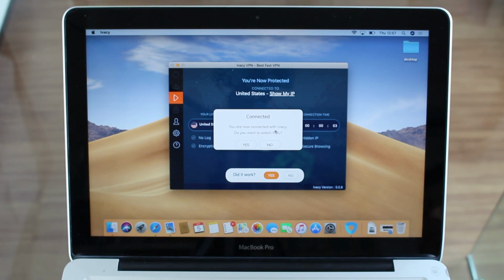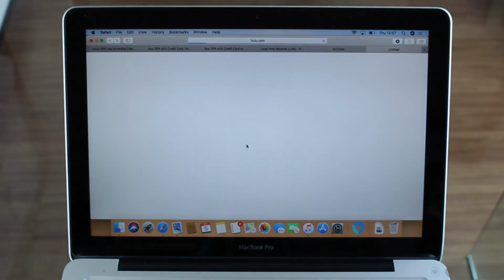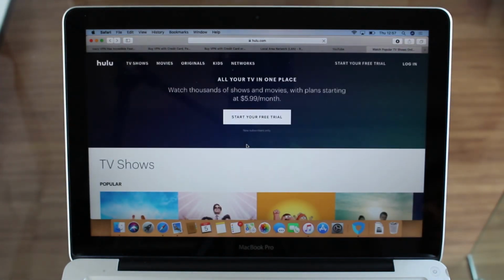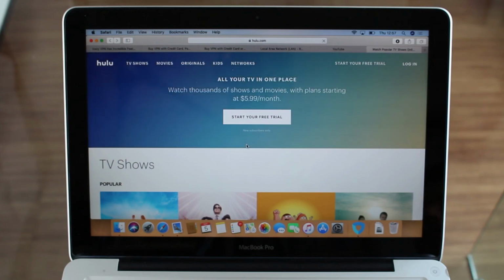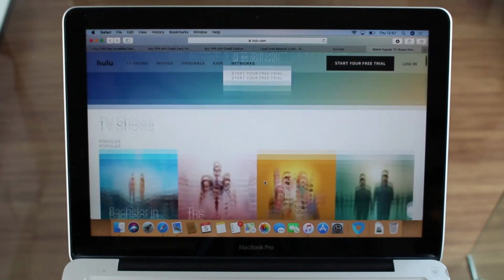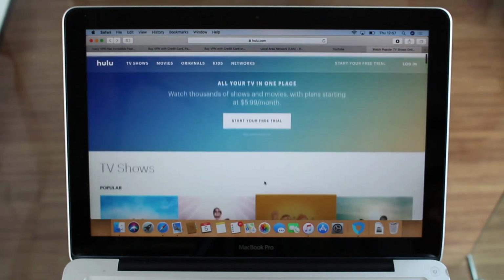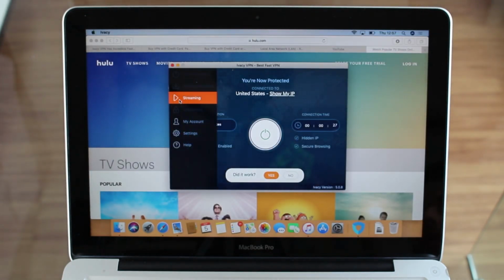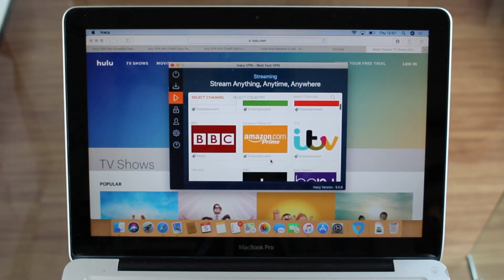So you're not connected with Privacy. Do you want to watch Hulu? And then you say yes, and it's going to take you straight there. It's going to put you exactly where you need to be on the planet, in this case the United States, and then it just gives you the link straight to Hulu. So if you have a login or if you want to start a free trial to test it out, you can just do it and access all of its amazing content. Same story with all of those other services that we just saw before. So if I just disconnect right here, again, same story for BBC in the UK and everything like that.